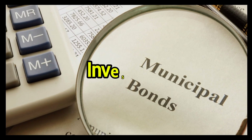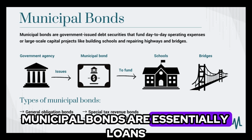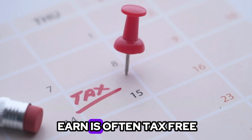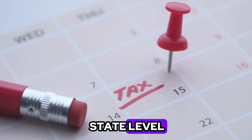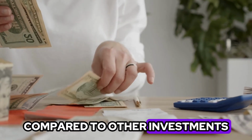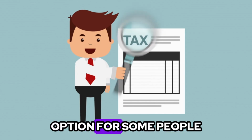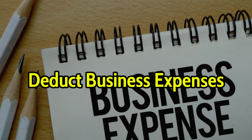10. Invest in municipal bonds. Municipal bonds are essentially loans you give to local governments, and the interest you earn is often tax-free at the federal level, and sometimes at the state level too. While the returns might be lower compared to other investments, the tax-free status makes them a solid option for some people.